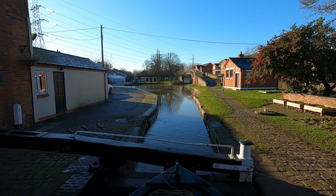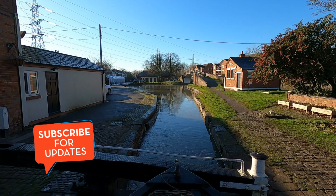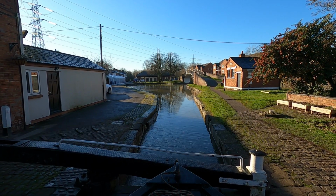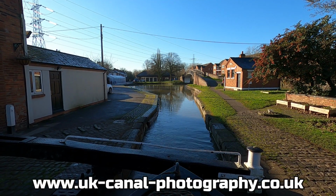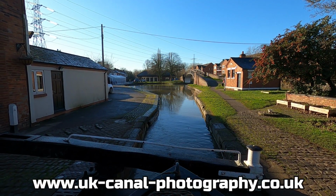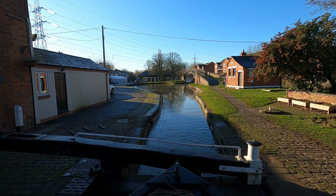Well, this is where I left you last time, coming into the lock, stop lock that is, at Hawkesbury Junction, called Sutton Stop Lock. Well, from here on, I'm heading down towards Coventry Basin. I do not actually film on the way down to the basin. I actually moved off the next day.